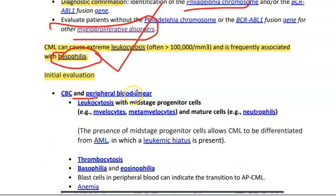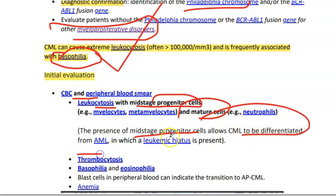On CBC and smear, you will have the finding of leukocytosis with mid-stage progenitor cells, like myelocytes, metamyelocytes, and mature cells, for example neutrophils. The presence of mid-stage progenitor cells allows CML to be differentiated from AML, in which a leukemic hiatus is present. In AML, we have leukemic hiatus, which means that there are blasts and mature cells, but no mid-stage progenitor cells. While in CML, we have all forms of cell maturation present. Then we can have thrombocytosis, basophilia, and eosinophilia.